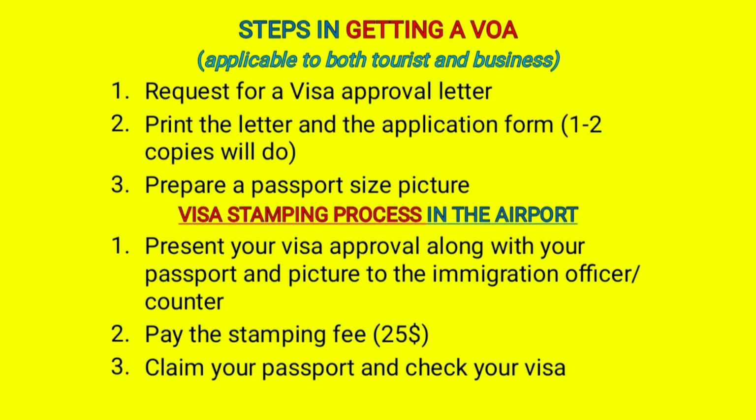And here are the steps in getting a VOA or the Vietnam visa on arrival, which is applicable to both tourist and business visas. Number 1, request for the visa approval letter. So pwede kang makipag-contact sa isang legitimate na agency or agent para gawan ka ng visa approval letter. Ang ginagawa ng mga agent or agency, sila yung nag-a-apply sa Vietnam Immigration on your behalf para ikaw ay mabigyan ng visa approval letter. Without the visa approval letter, hindi ka makakakuha ng visa sa Vietnam.